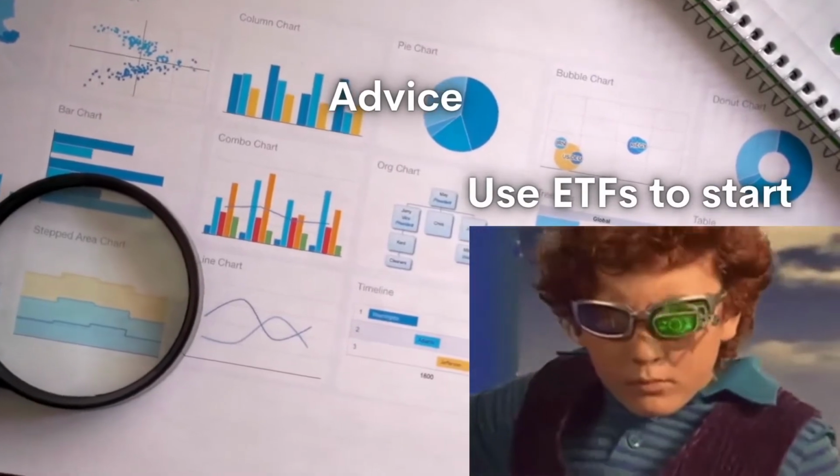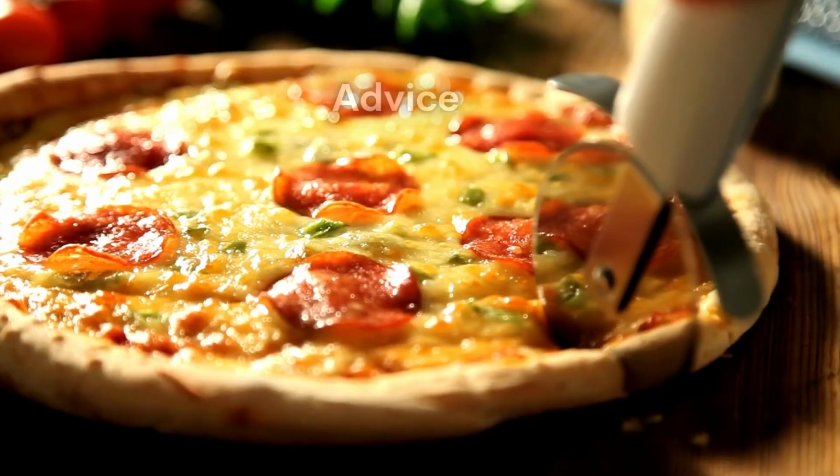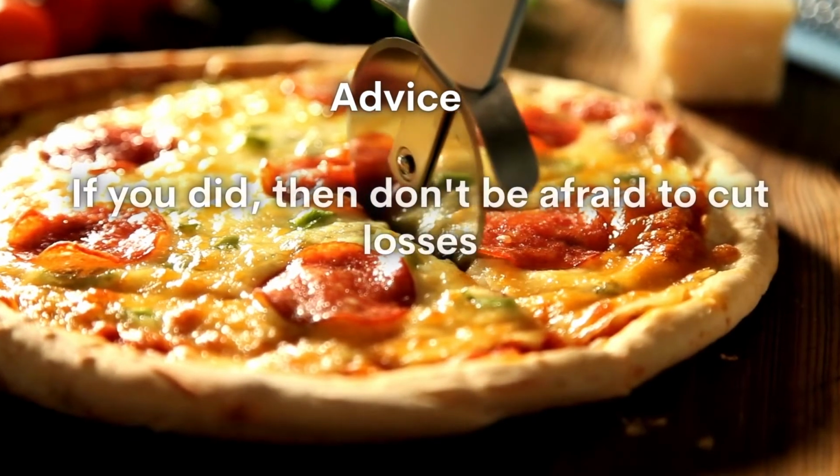Start by using ETFs like SPY. There are cheaper options out there like PSP. If you can't find a good ETF to trade, go with some low volatility, low price tickers like Nokia. Don't go looking for high premium stocks. It very rarely works out. I know you're going to try it anyway, but don't.